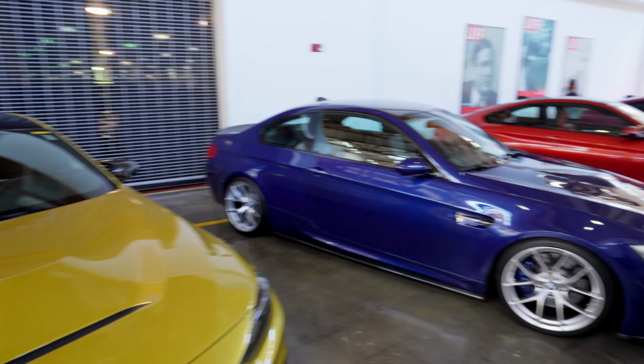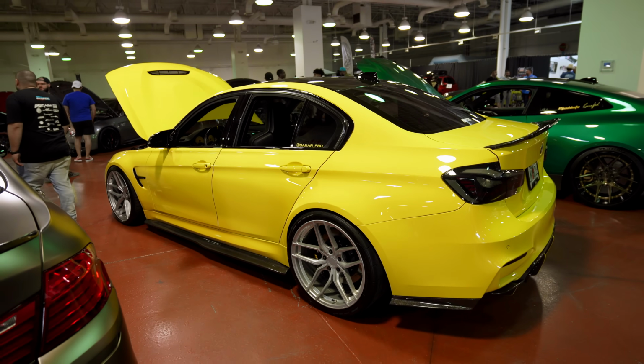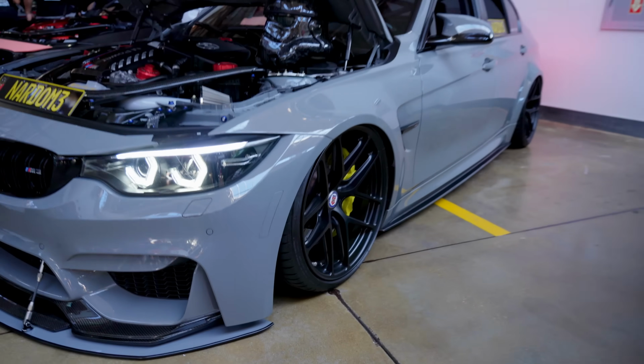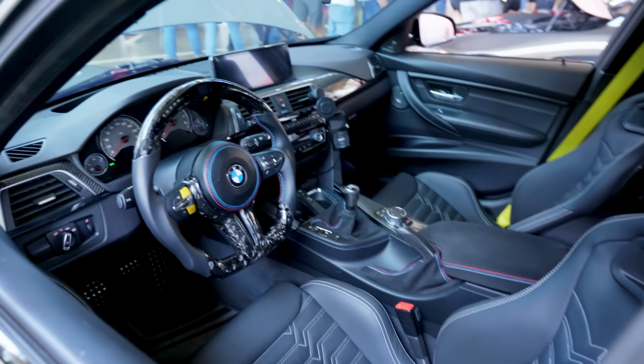This indoor spot was pretty legit. The location was great and the lighting was perfect. Definitely somewhere I'd like to showcase my builds in the future. Cars just look so much more aggressive when displayed indoors. Here's a perfect example. This is an M3 known as Nardo M3 on social media. Super famous on Instagram, and I'm sure a lot of you guys have seen it before. Definitely one of my favorite builds from this chassis, and it just looks perfect inside.